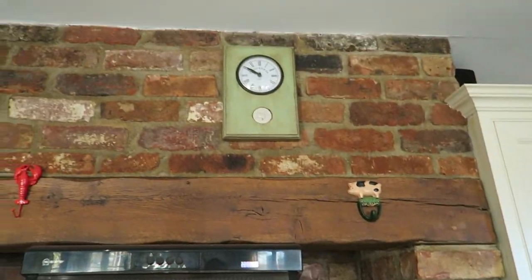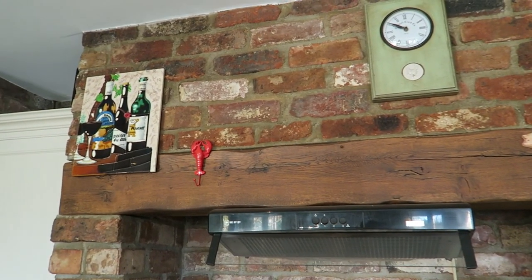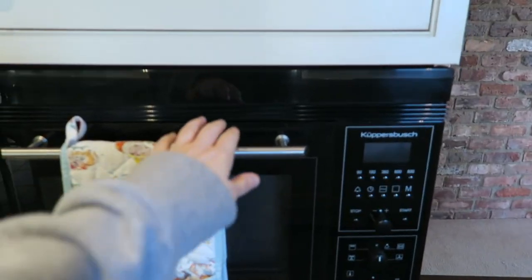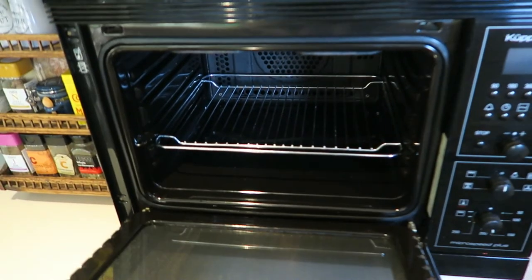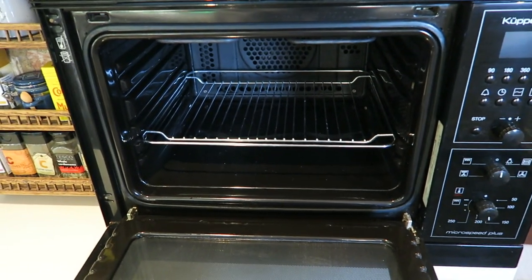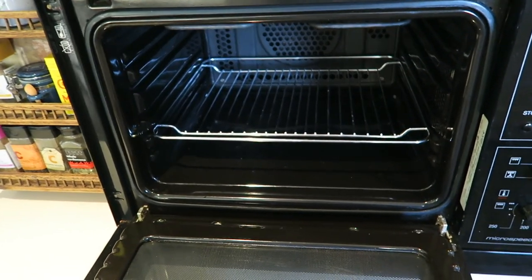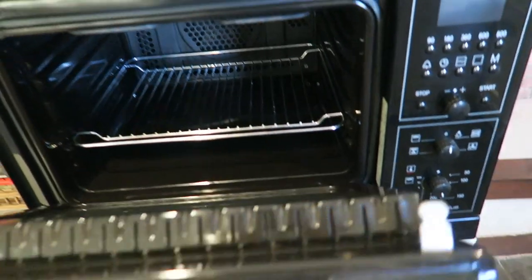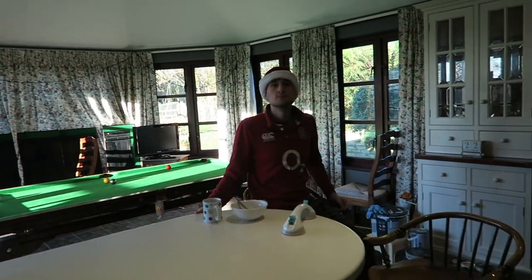And then up there, there's just the clock and a wine thing. This is quite cool. This is the microwave. I could not get my head around the fact that this is metal and it's in the microwave and that's okay. Don't put metal in the microwave, kids. I once put a mug in the microwave and the handle was metal and it blew off.